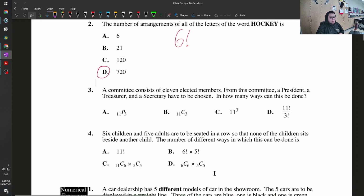3, a committee consists of 11 elected members. From this committee, a president, a treasurer, and a secretary have to be chosen. How many ways can this be done? Because these three are different, the order matters. If order matters, it is a permutation, and it is 11 pick 3, so the answer is A.